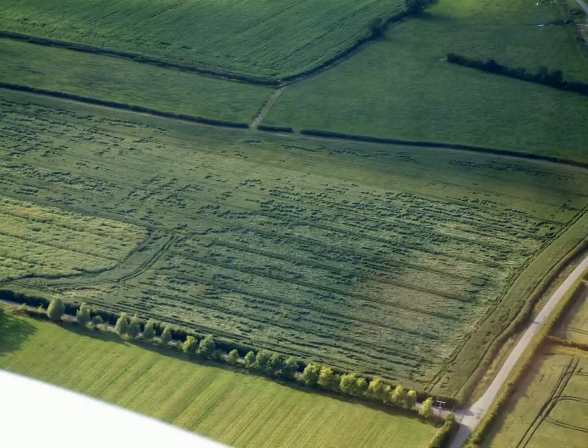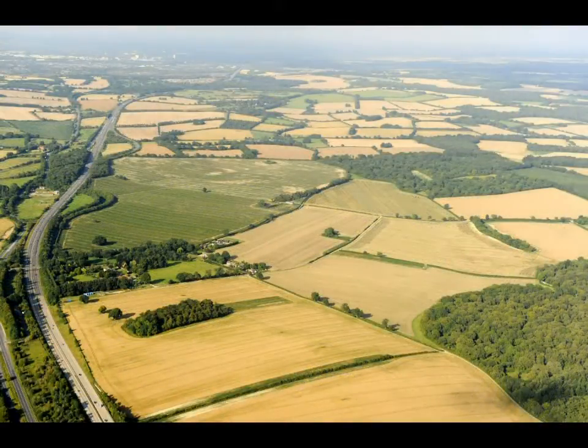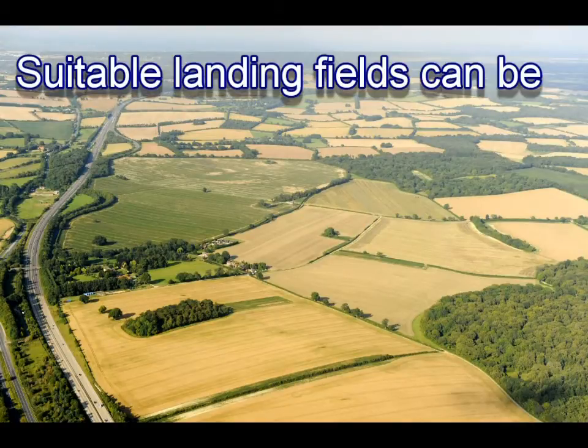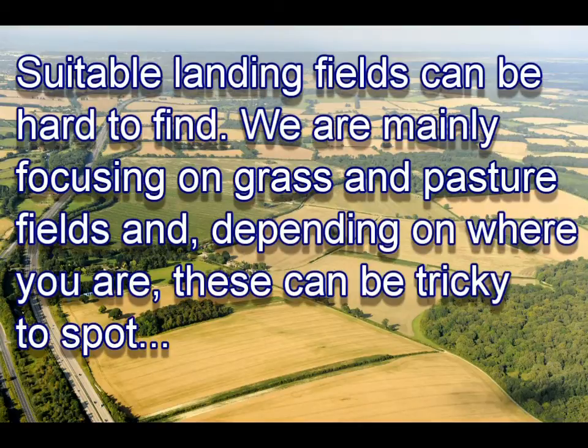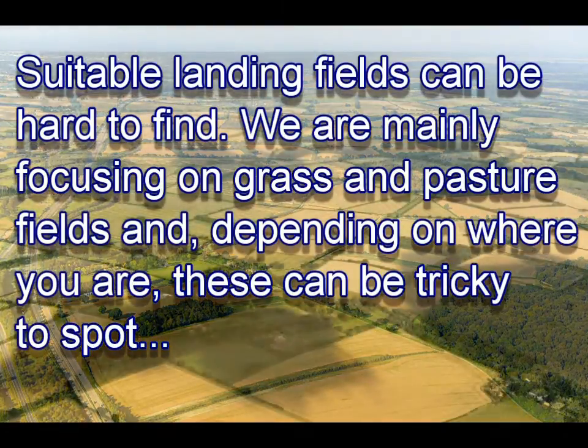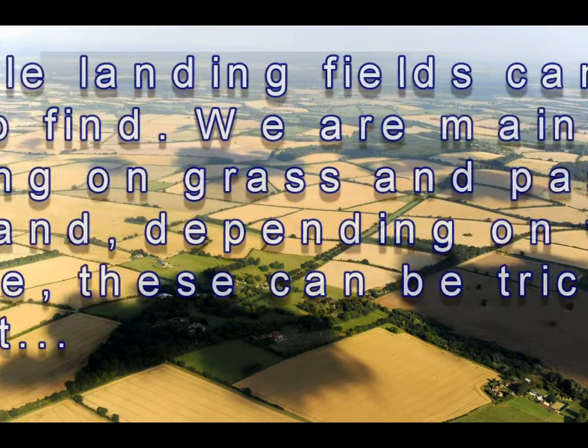At this time of year, June into July, when crop is too long before the harvest, suitable landing fields can be hard to find. We are mainly focusing on grass and pasture fields, and, depending on where you are, these can be tricky to spot. It pays to start looking earlier and higher.